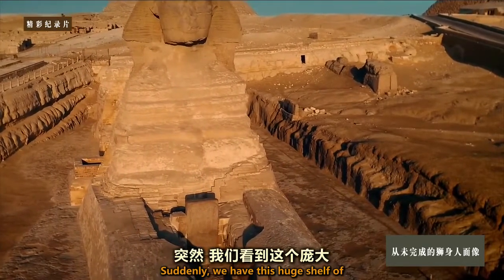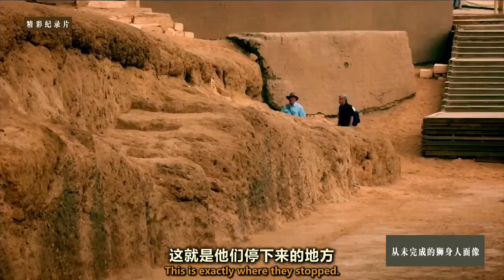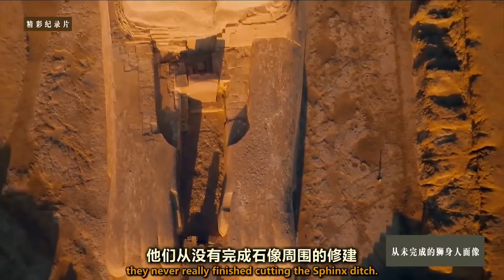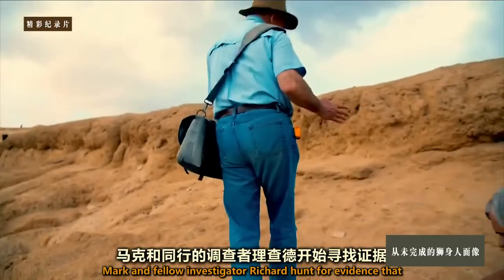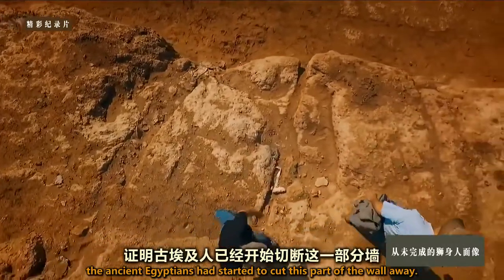Suddenly, we have this huge shelf of bedrock sticking out. This is exactly where they stopped. And this suggests to me that they never really finished cutting the Sphinx ditch. Mark and fellow investigator Richard hunt for evidence that the ancient Egyptians had started to cut this part of the wall away.